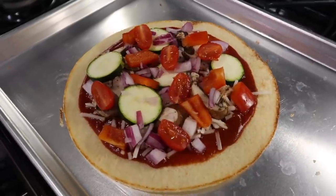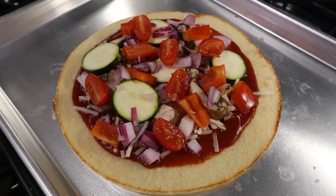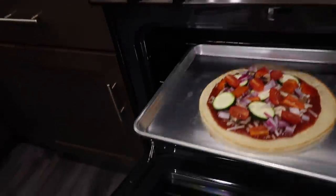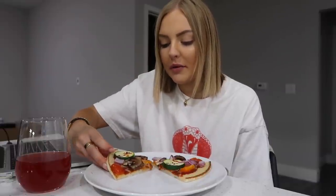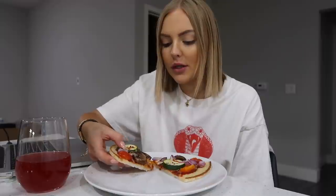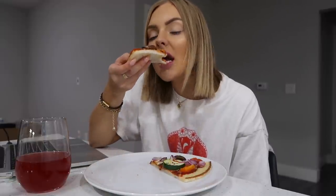And then for the toppings, I just did tomato, red bell pepper, mushrooms, onion, and zucchini. So I'll just pop this into the oven, let it bake for a couple minutes, and then it will be done. Turned out really good. The red pepper flakes just give it enough spice. And then the cheese is a really good cheese. I definitely recommend this one if you like mozzarella cheese and you are dairy-free.